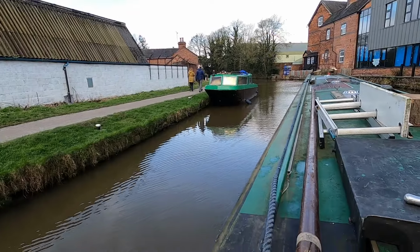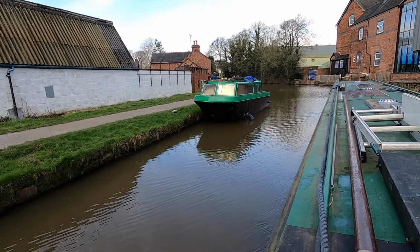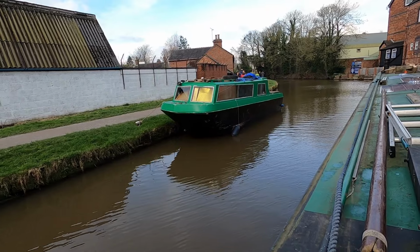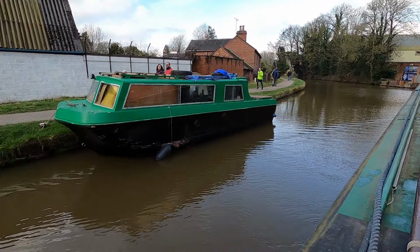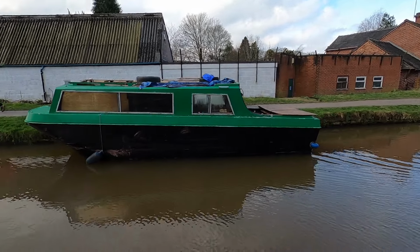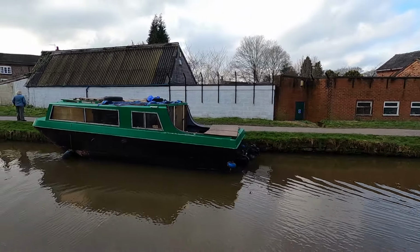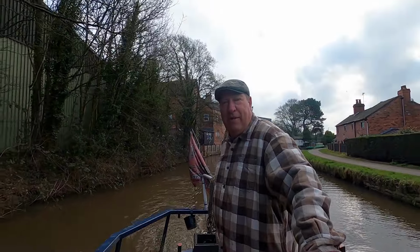Fortunately, another boater closed the lock gates for me. This is really impressive. And people moored on the lock landing, no need for it whatsoever. Means I couldn't stop there if I wanted to. Single-handed boating, that's just being inconsiderate and, well, I can't say the words I want to use here on YouTube. Well, three locks down, one to go definitely.